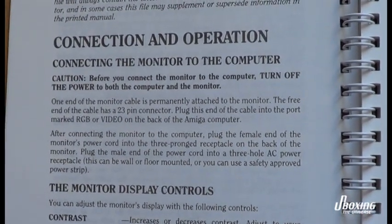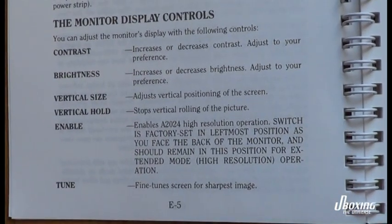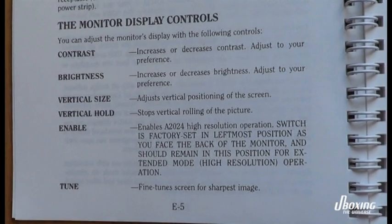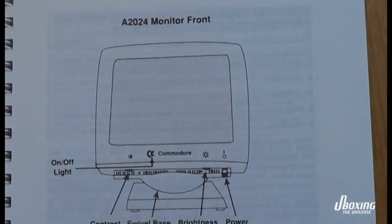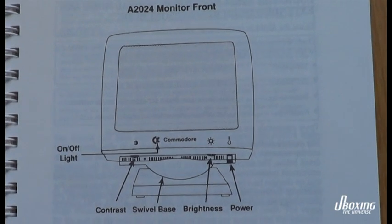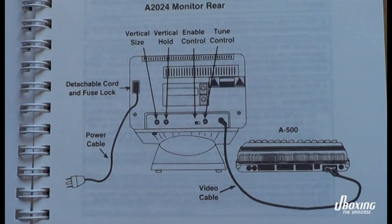It wasn't very popular because it was grayscale, so it's pretty rare today, and it has the coolest on-off light there at the Commodore logo. I will show you later. It's the perfect touch to this beautiful screen.